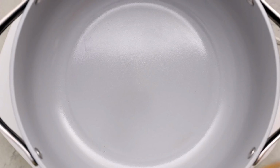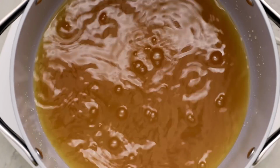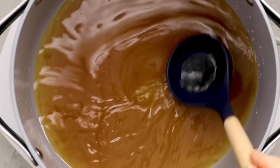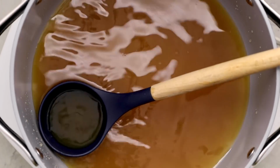So one key to risotto is not letting it get too cool when you're adding more vegetable broth into it. So the first step is to take your vegetable broth, put it in a pot, and put that on a separate burner and keep it warm the entire time. And this results in a better, creamier overall risotto.